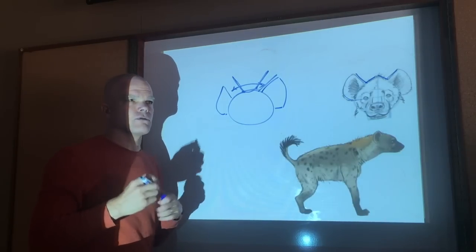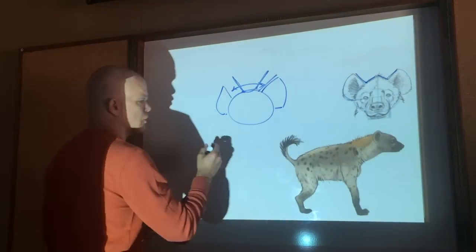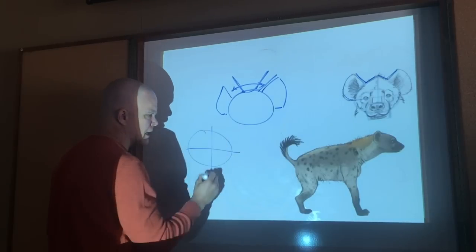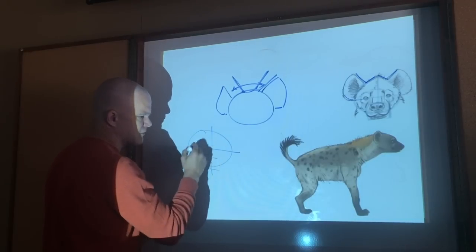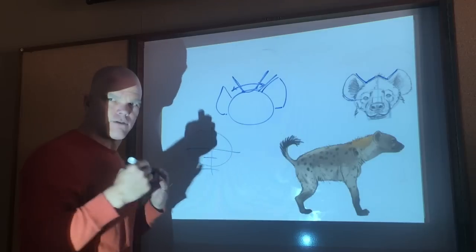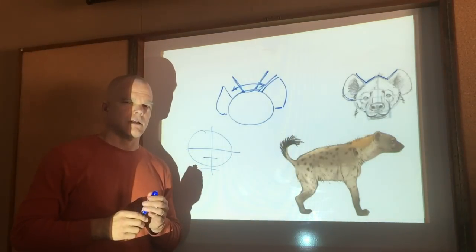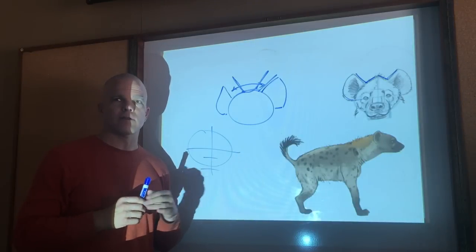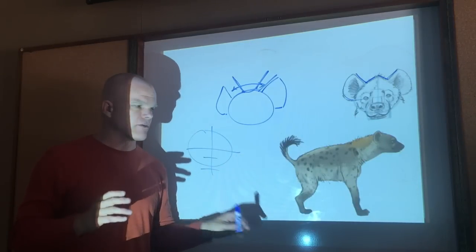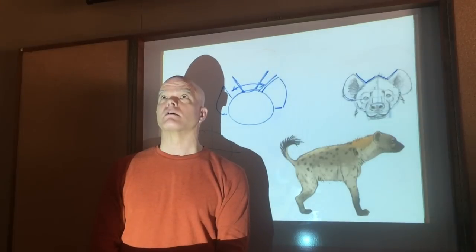I used to think that I could memorize, for a hyena, the formula for the heights of these lines and things. And how is that different for a horse? But it turns out that the placement of all those lines on one single animal will be radically different if the animal just does this or this.